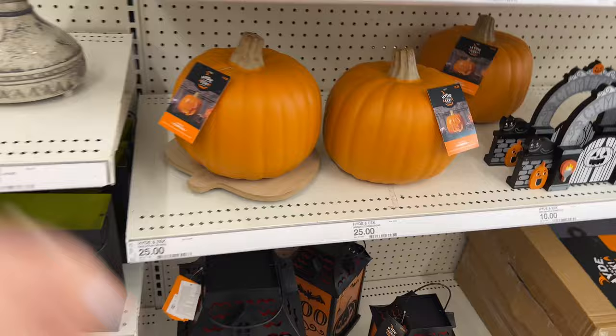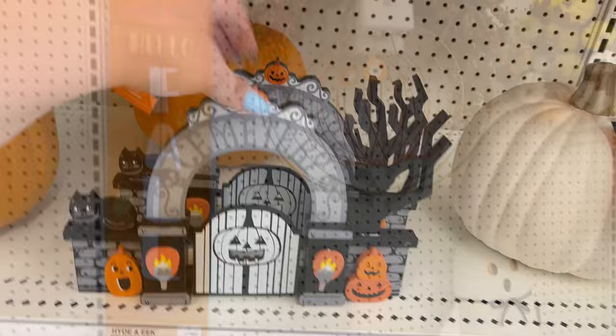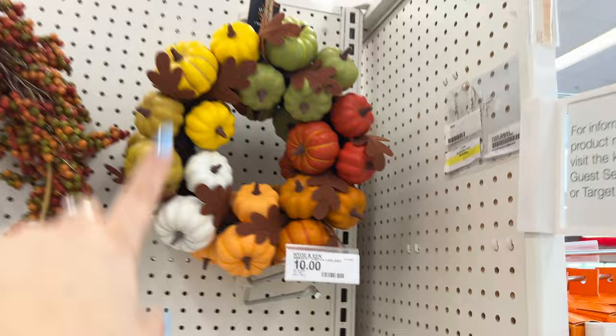These are going for $10. Look at that. That's cool too. $10 for the mini mantle cemetery. Let's see, these are $10, yeah. We have some cute falls, that Hello Fall sign, $10. $20 for this that lights up. I mean, we could still decorate all through November for fall, or you can mix Halloween and fall. A lot of people do that. Those pumpkins are $20.